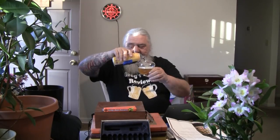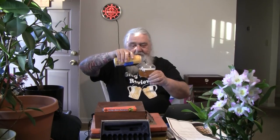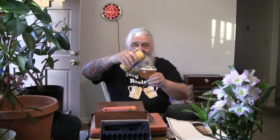Food pairing: cuisine, barbecue, cheese, peppery Monterey pepper jack, sharp blue, cheddar, your stronger cheeses, Gorgonzola, Limburger, meat, game, grilled meat, and salmon. Glassware: snifter, tulip, oversized wine glass. And, of course, Beer Advocate, since it's over 8%, says you can cellar it or don't do it. They even tell you on the can, drink within 60 days.